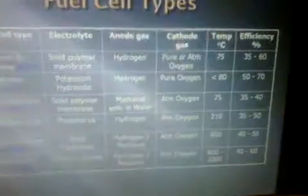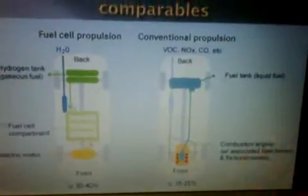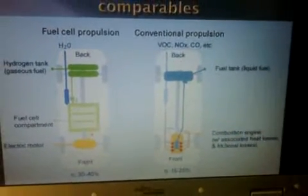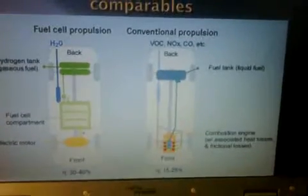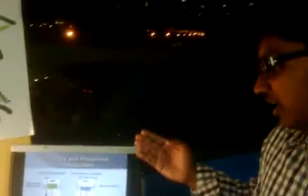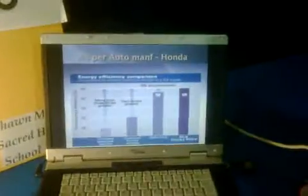There are totally 6 types of fuel cells, but for transport, the only fuel cell that is used is the proton exchange membrane, as it has an ideal temperature of 75 degrees, is light in weight, and has a high efficiency of 60%. If you compare the waste given out by a hydrogen fuel cell, it is only water, whereas conventional propulsion gives out several bad gases for the earth, such as volatile organic compounds, nitrogen oxide, carbon monoxide, carbon dioxide, etc. Also, fuel cells have a high efficiency of 30 to 40%, whereas conventional propulsion suffers much energy and heat loss as well as frictional loss. According to Honda, a compact gasoline vehicle has one third the efficiency of a hydrogen-powered vehicle. A compact hybrid vehicle has half the efficiency of a hydrogen-powered vehicle.